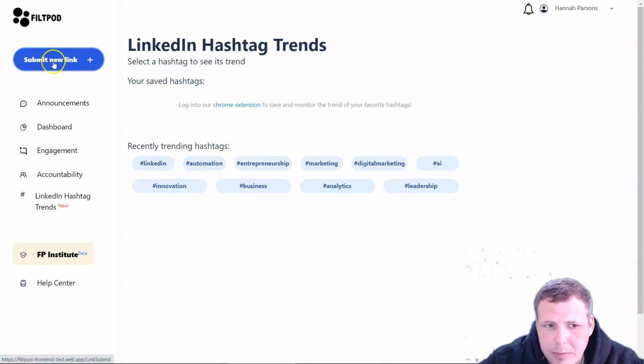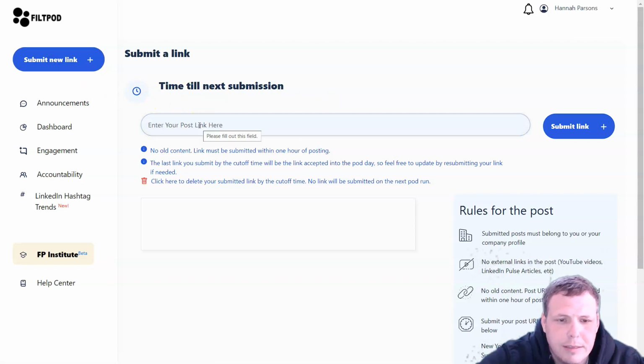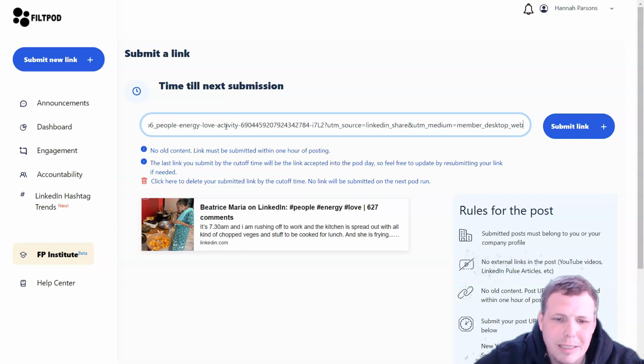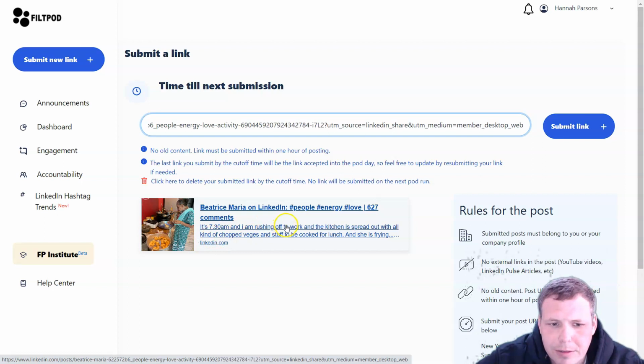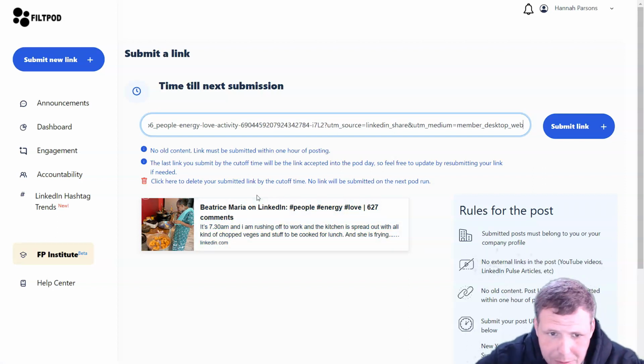Now, when we're talking about submitting a link, all you have to do is come here and paste it. It is that simple. Now, once you click paste, and there we go, you're going to see the link. And this is the time until the next submission. So be aware if you're not a member, it is going to take a little bit of time, roughly around 5 minutes. Some of the things too, if you are not a member, the only thing you're going to be able to see is the hashtags. You may not be able to see the analytics. So only if you're a member, you're going to be able to see that.